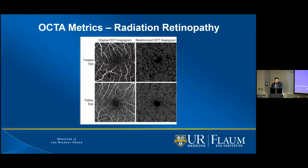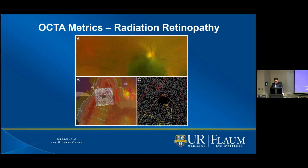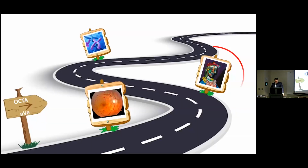If you compare treated eyes to fellow eyes, you can see obvious areas of ischemia, sort of this rattiness in the retina. I think I presented this before, but when you take a dosimetry map, you can actually see better on the skeletonized images that there was a decrease in vascular density in areas of higher radiation dose. So that was everything that happened in medical school.